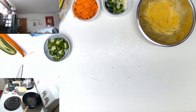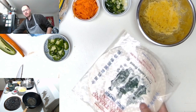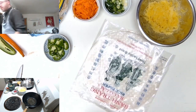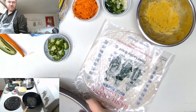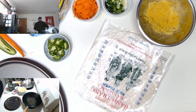Get out the rice paper. Get out the rice paper. Get out a pie dish that is at least as big as the rice paper. Actually, we're going to use the pizza pan for this. Weirdly enough, we're just going to run some hot water with the sink.